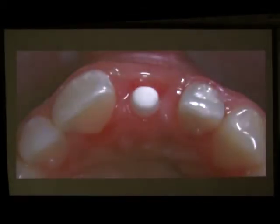Because we took impressions on the day of surgery, we know where the margin of the implant is. Even if we don't see it, we took impressions, because in the beginning we didn't know where the gum would stay. So because we took impressions, we already know.